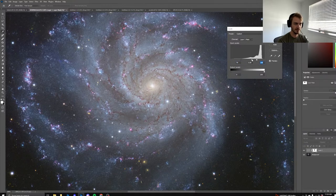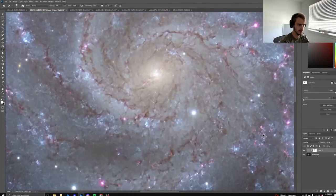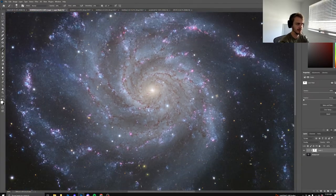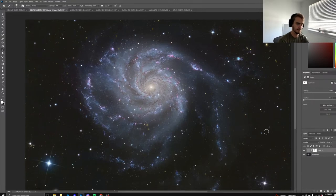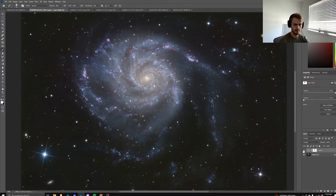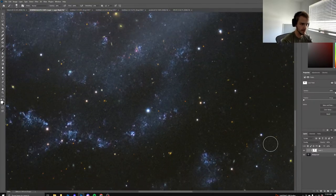Yeah, if I hit it like this, then I can just get the dust lanes going. And that right there makes it perfect for sharing on social media.